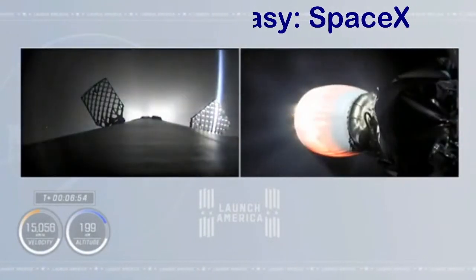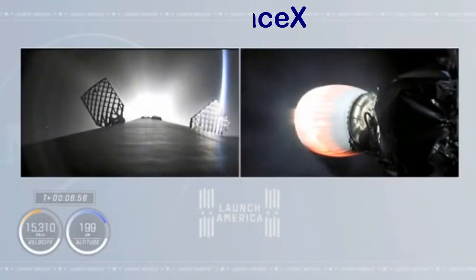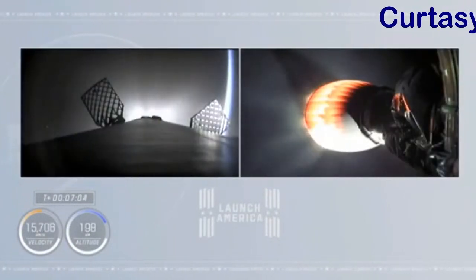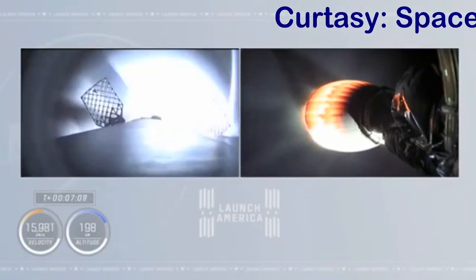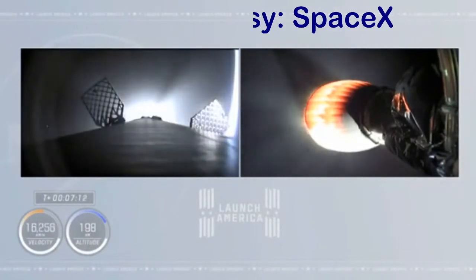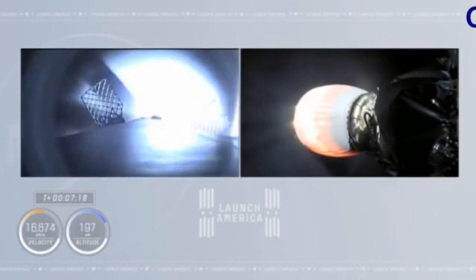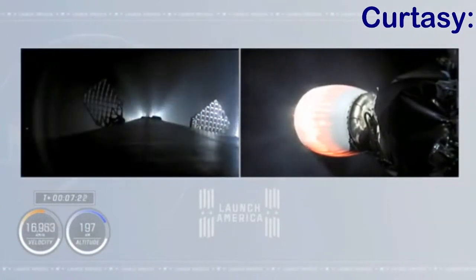Dragon, SpaceX, trajectory nominal. Copy, nominal trajectory. Another check-in, and the crew confirming they're hearing the same thing. The vehicle is about to exceed 10,000 miles per hour. Meanwhile, first stage down at 90 kilometers, getting ready to relight 3 engines for the entry burn.